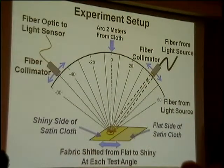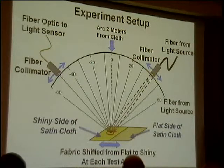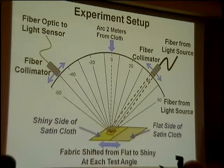So I set up this experiment. I had a real high-tech laboratory. It was the living room of my apartment. And what I fundamentally wanted to see first is if I could measure the reflectivity of the cloth as a function of viewing angle, that might tell me what I was after: how much diffuse light there is compared to the shiny specular reflection. And I'll explain that in a minute.